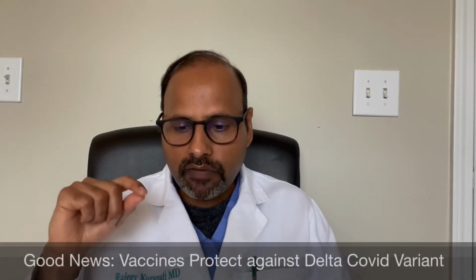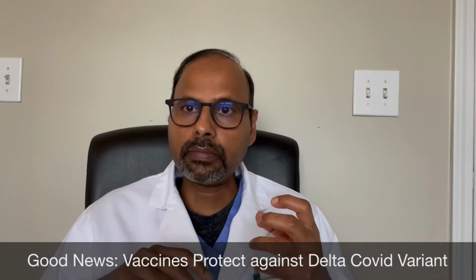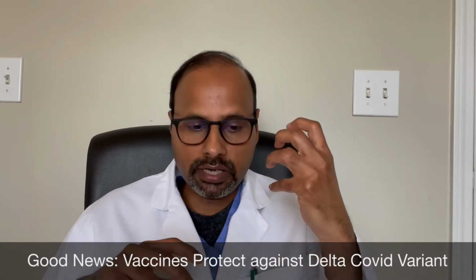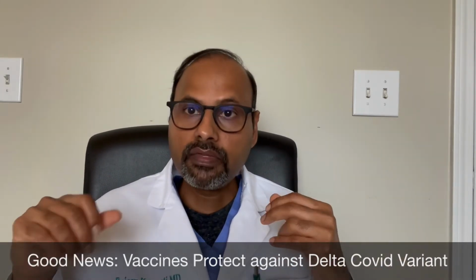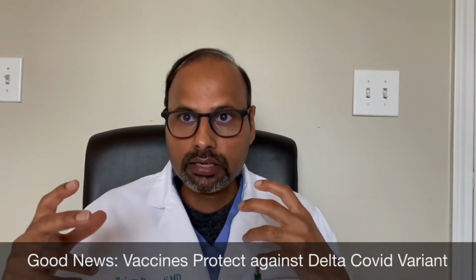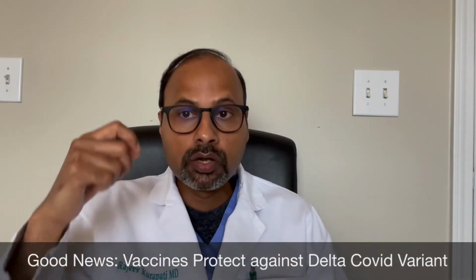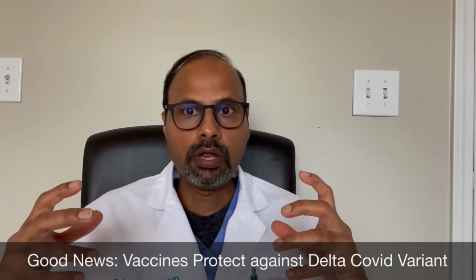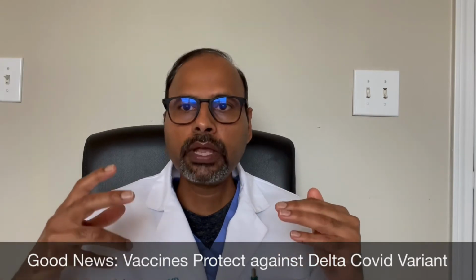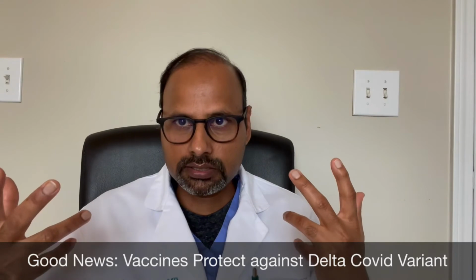The good news is that the current vaccines that we have, either the vaccines that were being manufactured and distributed and administered in US or even in India or other countries, they have shown to protect individuals against the Delta variant. Although not as good as the earlier variants, but it is still very effective, up to 80% effective in providing immunity against this Delta variant.